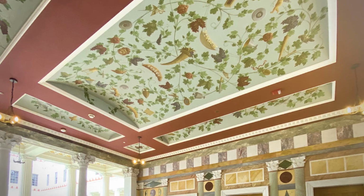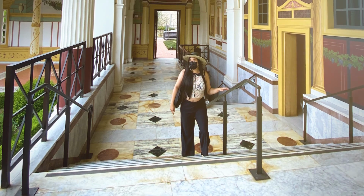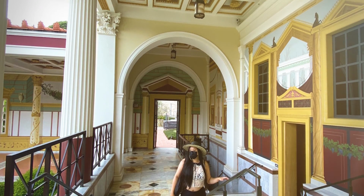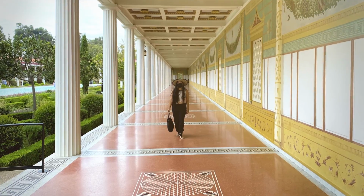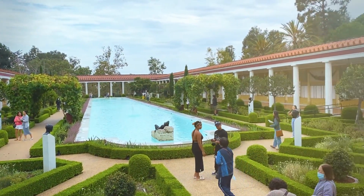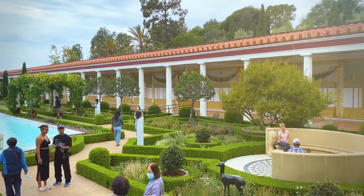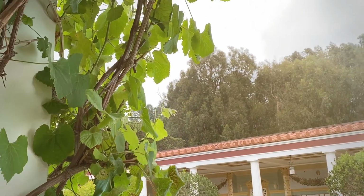After perusing some art, the villa opens to the main garden area. There's an Easter egg of a broken yolk on one of these hand-painted walls that I remember from a tour many years ago. What a lush view to take in. There were grapes growing on vines.